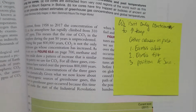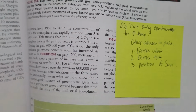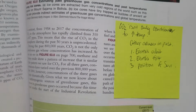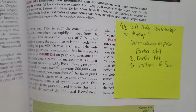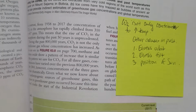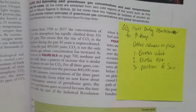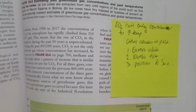And the Earth is a little bit wobbly. And the moon helps us stabilize the Earth in orbit. But the moon hasn't always been in the same position either. And so the moon is actually getting farther away from us every year. So that does affect the Earth's tilt and the wobble of the Earth. So those things can affect climate.